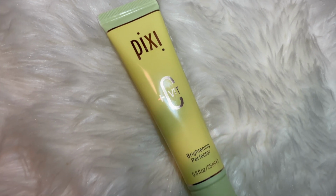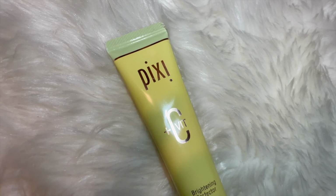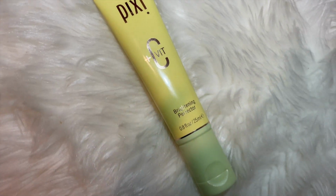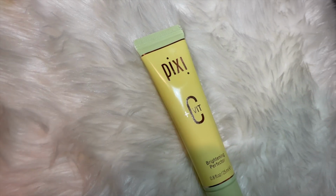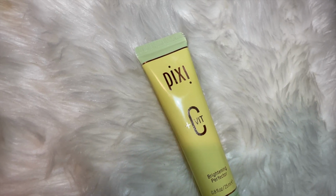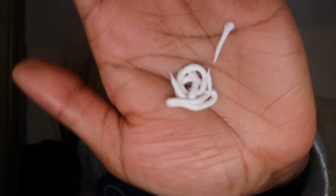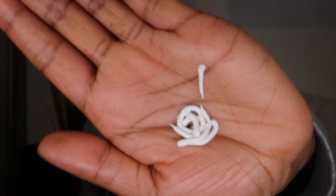The next one is the Brightening Perfector. This is a vitamin C infused complexion enhancer which blurs and perfects to give skin a dewy radiant finish. You can use this solo or under makeup for a perfect complexion. So I'm just gonna take a little bit. This is weird. I feel like it's got some weird particles in it. Can you guys see that? Okay, I've rubbed it into the skin.